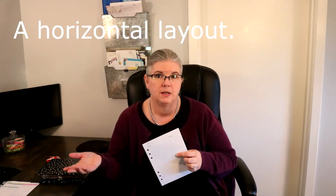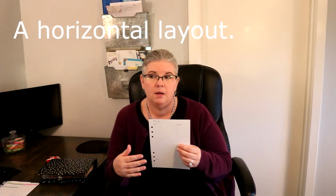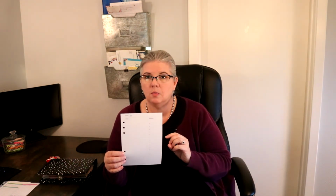And for me, for my personal stuff, I'm using the daily layout. And for my YouTube stuff, since I have the pages, I'm using a monthly layout because I don't have as many tasks every day in my YouTube and social media stuff. So that is why I have switched from a Happy Planner to a Carpe Diem. And I am just really liking it so much more.